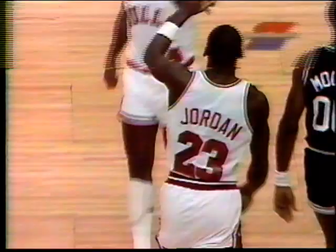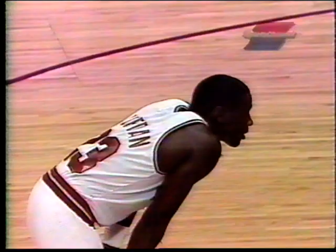Quentin Daly with the inbounds pass. Here's Jordan around the screen. Three-point opportunity as Moore fouled him. He got around the screen late, and he's strong enough. Yeah, he's so strong, he held onto it because Johnny Moore had put some good pressure on him.